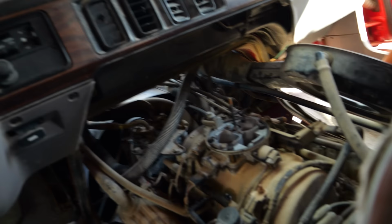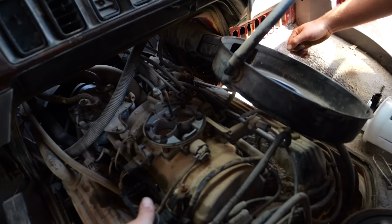Now what? What the hell? You had fuel out of the Schrader valve? Yeah. Excellent pressure. Probably sticky injectors. Probably. Maybe we need to get a little throttle. Come on, you son of a bitch. We got a long drive to make.